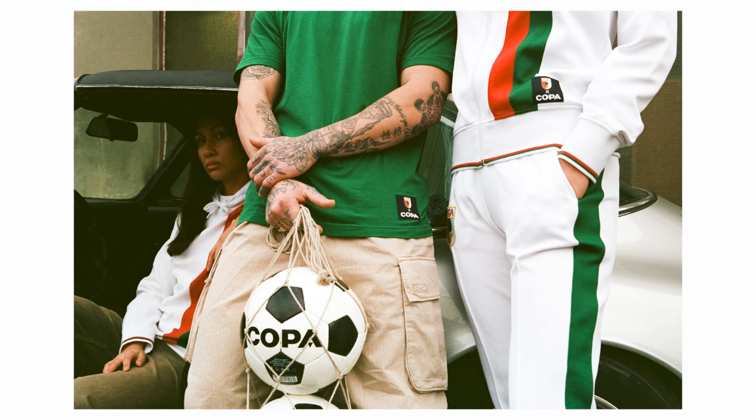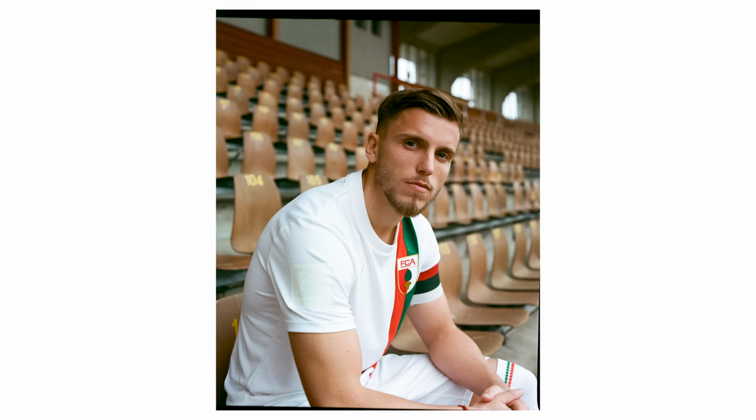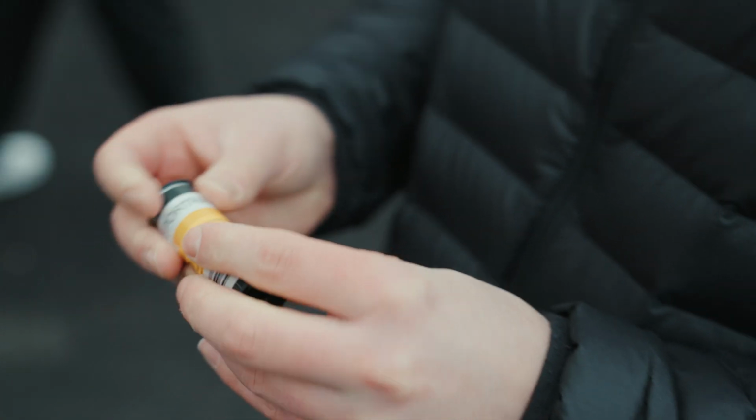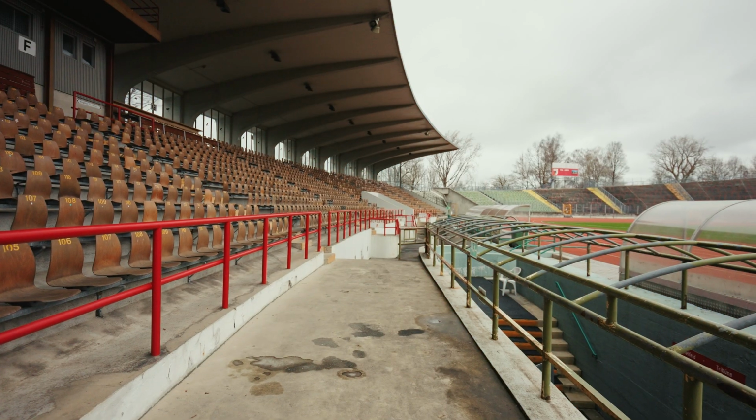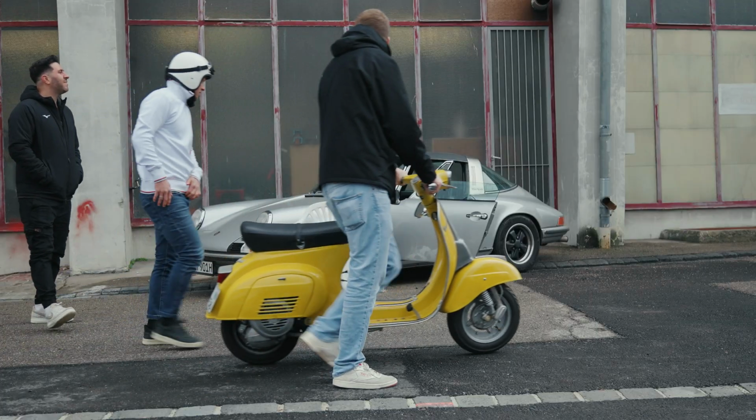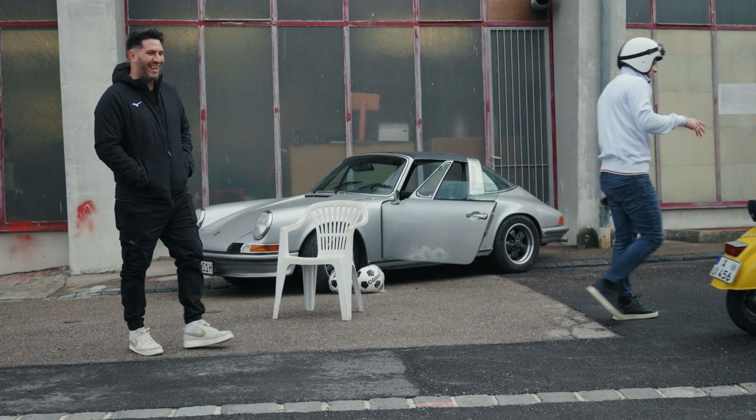few weeks ago. So I had a contact with FC Augsburg and they asked me to create an idea for their retro jersey. I immediately came up with the idea to shoot the whole campaign on film, and they really liked the idea, so I was very, very happy to have the opportunity to do so. And they had the idea with the old Porsche, and I was just completely hooked. I mean, old Porsche, old stadium, everything shot on film. Don't say no more, I'm totally in. And that's what we did.